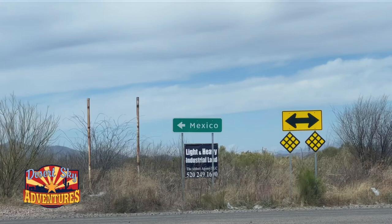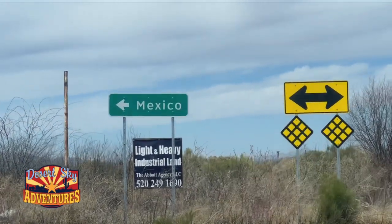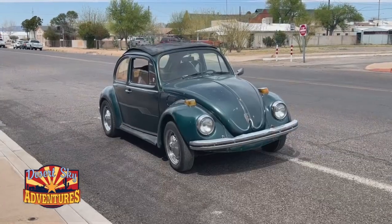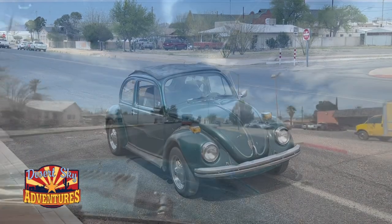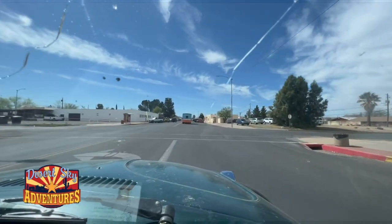This man's name is Keoki Skinner, and he lives just over the border fence in Agua Prieta, Mexico. He also does tours of Agua Prieta, which start in Douglas. We didn't have enough time to go into Mexico today, but we will do that again sometime in the future. It has been quite some time since I've taken a ride in an old-school Volkswagen Bug. We hopped in the Bug and took off to see the sights of Douglas.